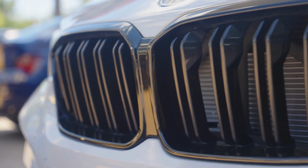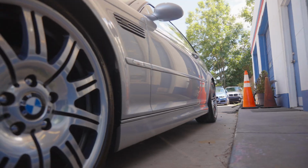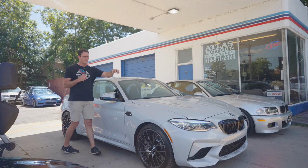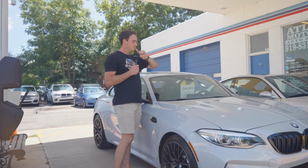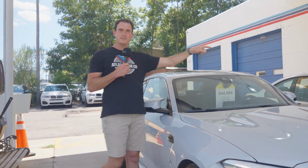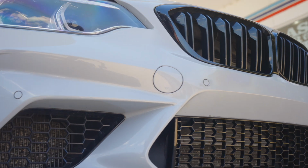Looks, I'm always gonna go E46 M3. Driver feel, I think the E46 M3 is plenty of power, but there's just something about driving this car that you don't get to experience with the E46 M3. I don't know, let us know what you guys think in the comments. Between the two, which one would you be taking?